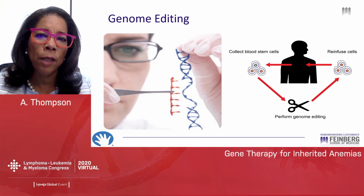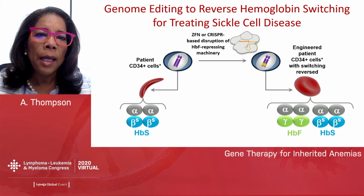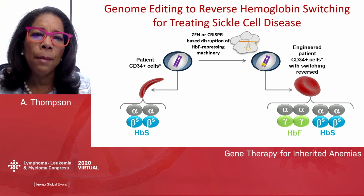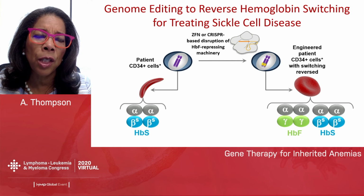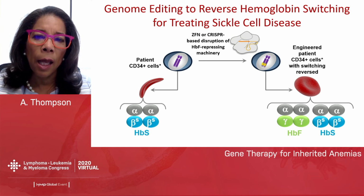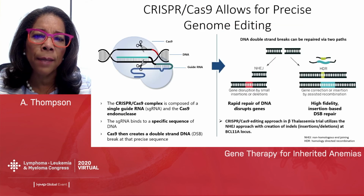Genome editing is another form of gene therapy that involves the collection of stem cells, performing an editing procedure, and then reinfusing the stem cells. In this case, these require a platform to modify the stem cells by genome editing. And there are two that currently are in clinical trials. One is using a platform called zinc finger nuclease to achieve the modification. Another is using CRISPR to disrupt, in both of these cases, BCL11A, with the hope that you will ultimately achieve a mixture of production of hemoglobin F and hemoglobin S in these modified stem cells.